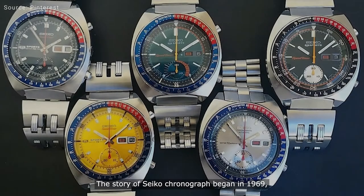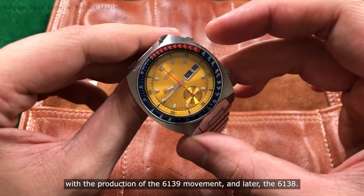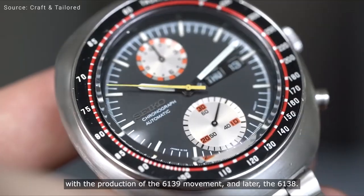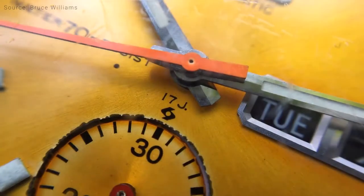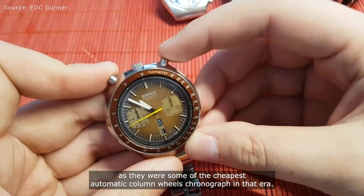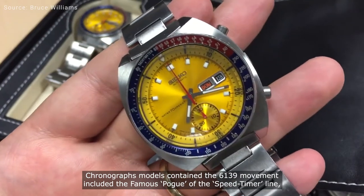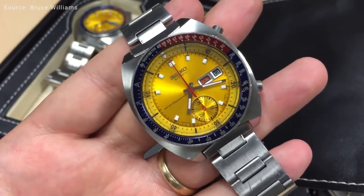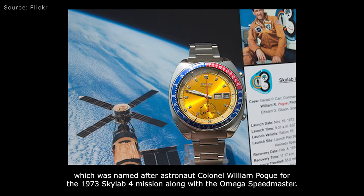The story of the Seiko chronograph began in 1969, with the production of the 6139 movement, and later, the 6138. At that time, the appeal of these chronographs was their value, as they were some of the cheapest automatic column wheel chronographs in that era. Models containing the 6139 movement included the famous Pogue of the Speedtimer line, which was named after astronaut Colonel William Pogue for the 1973 Skylab 4 mission, along with the Omega Speedmaster.